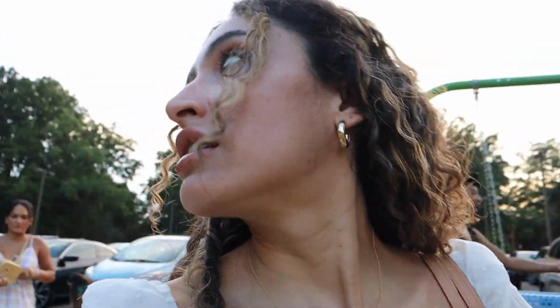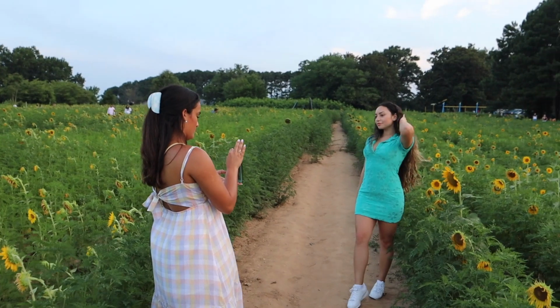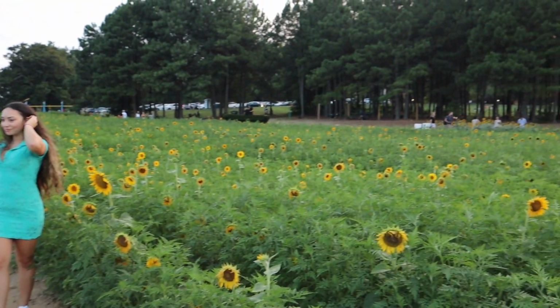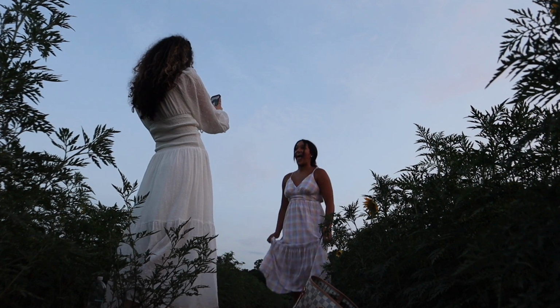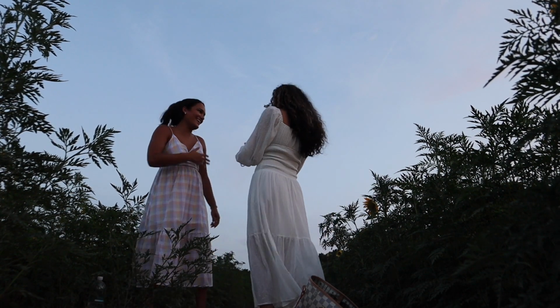So they said on the Instagram that the sunflowers are already wilting because of the humidity, so that kind of sucks. It's a whole park. That's perfect.